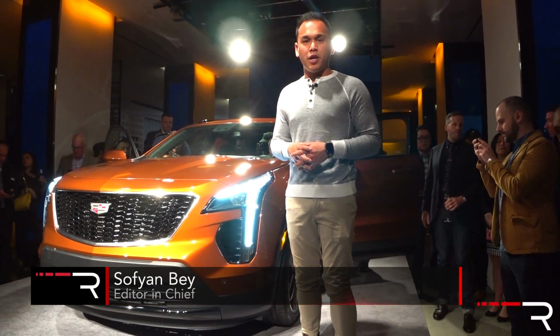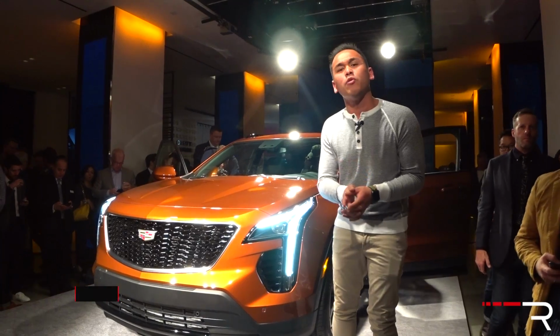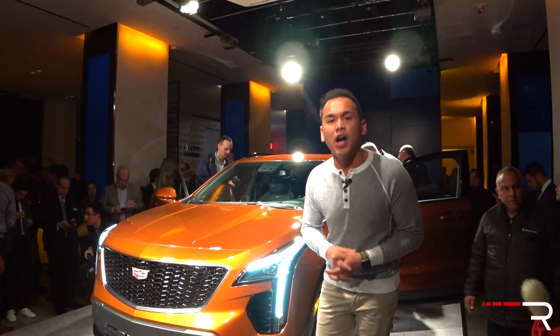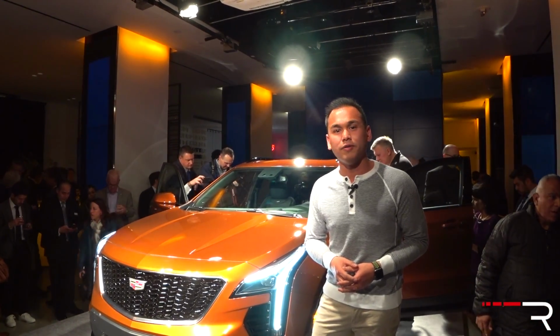One luxury brand that's needed a new crossover in their lineup for years is definitely Cadillac. For a long time, dealers have been clamoring for the brand to introduce a smaller version of the XT5. I'm at the 2018 New York International Auto Show where Cadillac has finally unveiled that vehicle. This is the 2019 XT4. Let's take a first look.